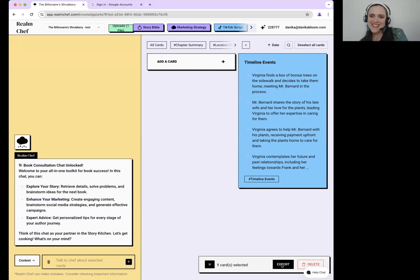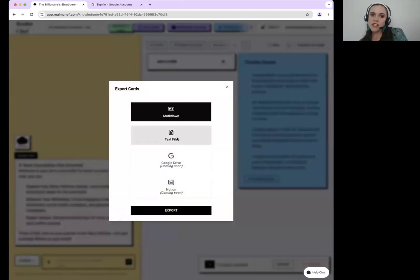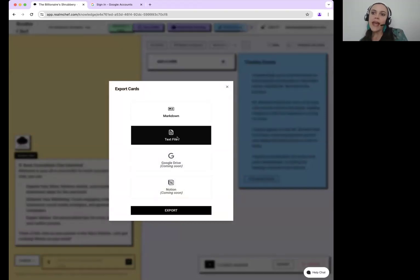Okay. Yes. There's the export button. Yes, so you can export it into a markdown or a text file, and then you have that outside of Realm Chef, so you have all of that information.